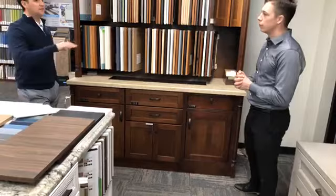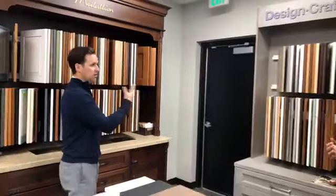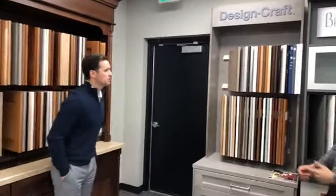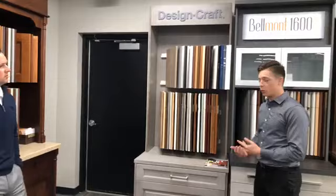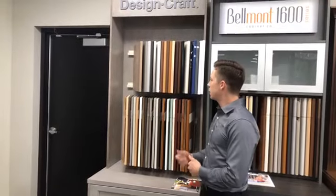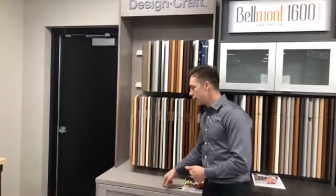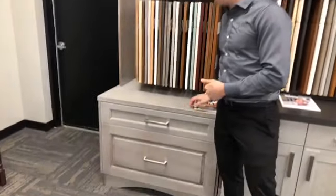Nice. Now we also have some more European, some more modern stylings too. Now DesignCraft is basically a division of the Medallion family, right? Yeah, so DesignCraft and Medallion have the same parent company of Cabinet Works. DesignCraft, they offer a lot of the same finishes, paints, and stains, except they specialize in zebra woods, different things like that. This is a frameless line, so it's a great intro to that European style look.